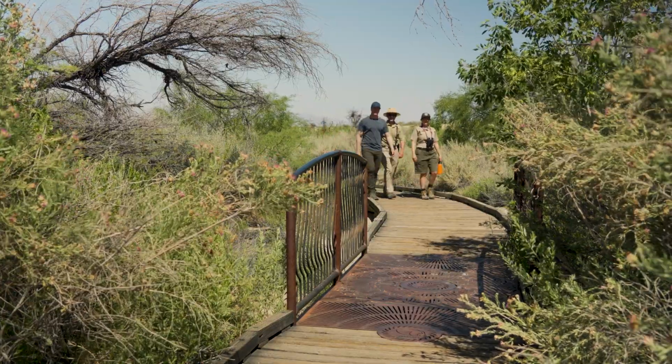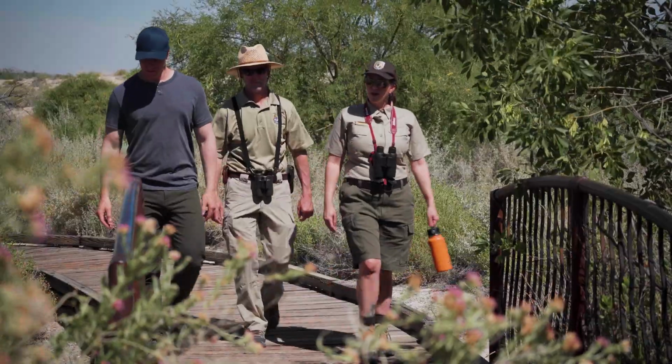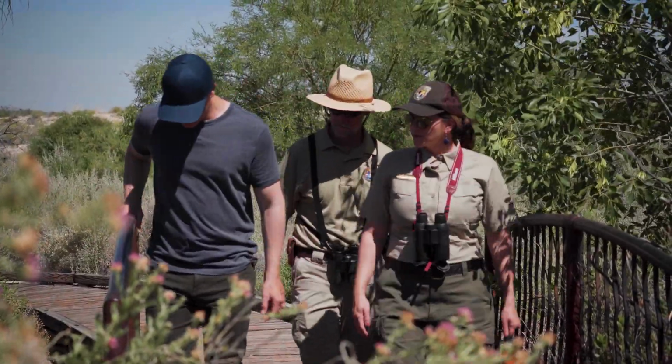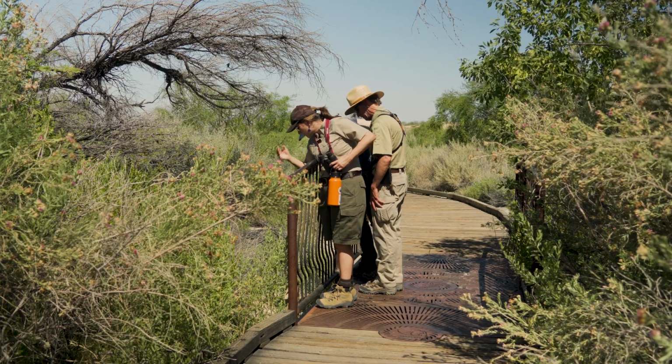Oh, look, some water. Where does this water come from? Yeah, so this is the stream outflow from the King's Pool Spring. And this is possibly a good place to see some pupfish. Oh, I'm going to take a look. I see a little something down there. Yeah, so they like to hang out on the sides of the channel and swim up against the current.